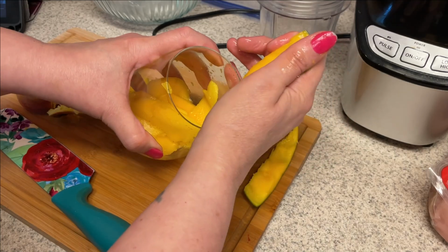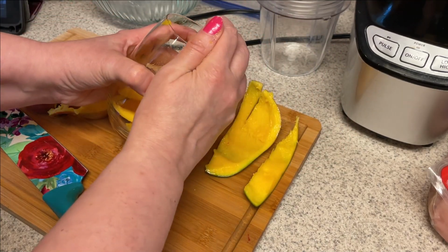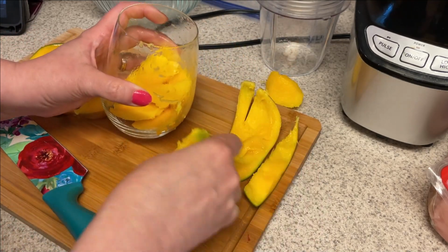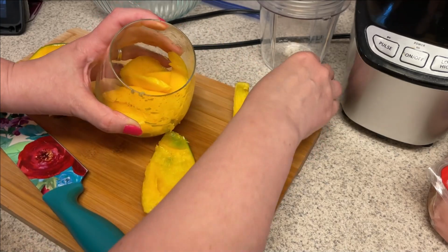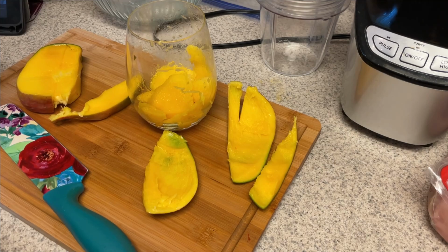So, yep, just go like this, and you're gonna find it so easy. This is just a stemless wine glass, which works perfect because it's not too thin, it's not too thick, and it just peels it right off. So I'm gonna continue doing that, and then we'll start putting our marinades together.